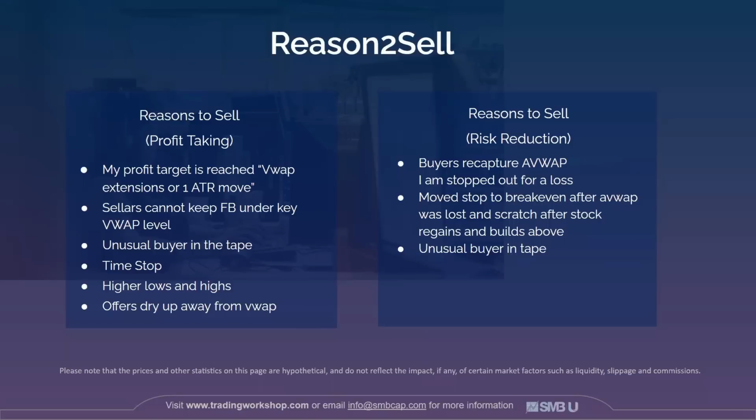Buyers recapture the AVWAP and I'm stopped out for a loss. If I move my stop to break even, AVWAP is lost and I scratch after the stock regains and builds, or an unusual buyer shows up in the tape.